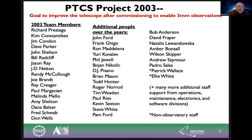Since Richard had set up a system that documented things really well, I can figure out who did what over time. And those are a listing of other people who contributed as well over the years. I should acknowledge Richard's leadership on that. He kept this going for many, many years. And the fact that things were documented really helps us make improvements on the system.